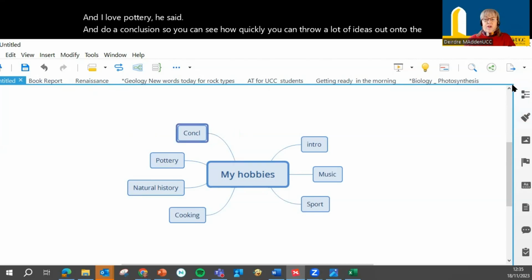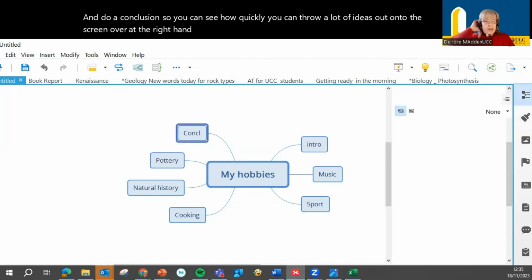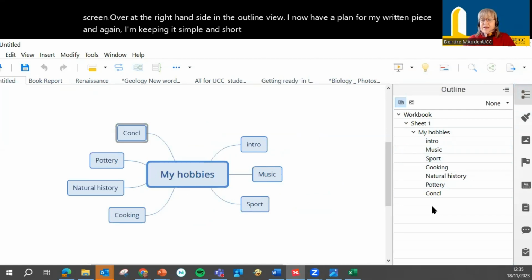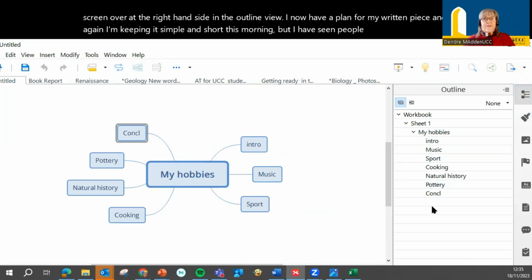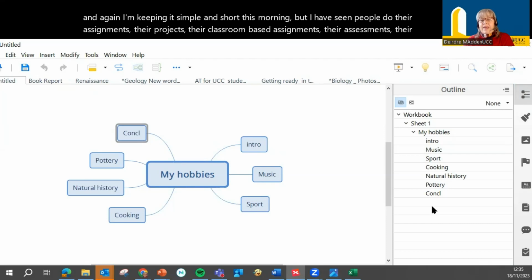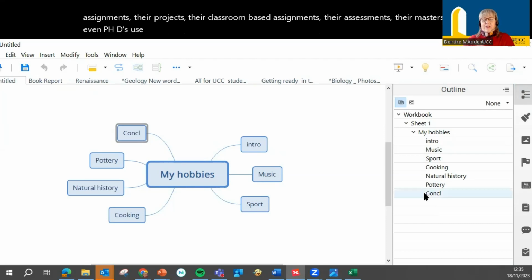screen. Over at the right-hand side in the outline view, I now have a plan for my written piece. And again, I'm keeping it simple and short this morning, but I have seen people do their assignments, their projects, their classroom-based assignments, their assessments, their masters, even PhDs using this to keep it organized. But we're keeping it nice and basic today.